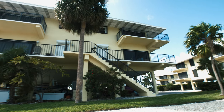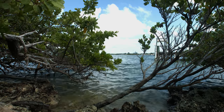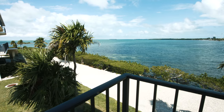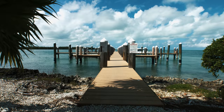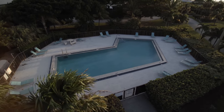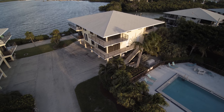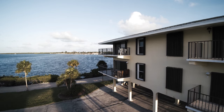Welcome to Sea Glass, where Paradise on the Gulf is located in the heart of the beautiful Florida Keys. This luxurious two-bedroom, two-and-a-half-bath townhome is located just 20 feet from the beautiful Gulf of Mexico. And there's boat dockage just 100 feet from the front door. The swimming pool is 30 feet from your balcony. Below the unit is a covered parking area for your car and boat trailer.